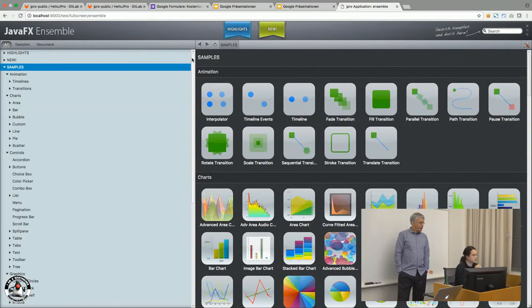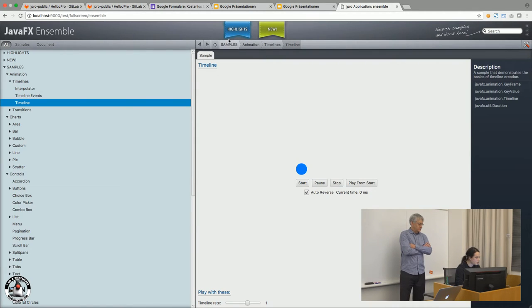Not the Scene Builder, the JavaFX example. Maybe some of you have seen this application before. It's basically the application for JavaFX to show all the different features which are supported by JavaFX. And this is currently running on localhost, but it's running quite smoothly. And it basically shows that mostly all JavaFX features are supported.